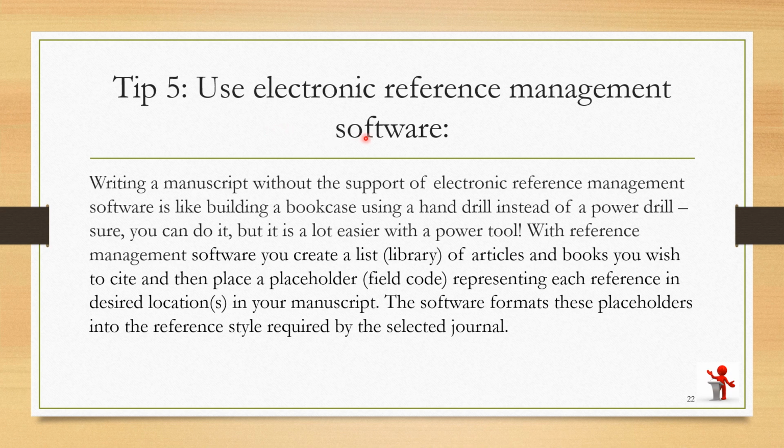Tip number 5. Use electronic reference management software. Writing a manuscript without the support of electronic reference management software is like building a bookcase using a hand drill instead of a power drill. Sure, you can do it, but it is a lot easier with the power tool. With reference management software, you create a library of articles and books you wish to cite and then place a placeholder field code representing each reference in desired locations in your manuscript. The software formats these placeholders into the reference style required by the selected journal.